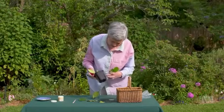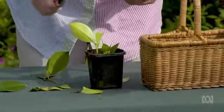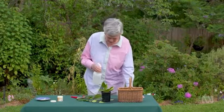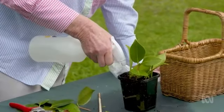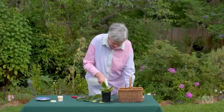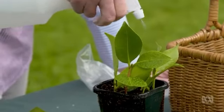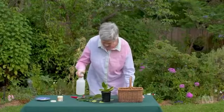You will see the little roots coming out the bottom, and that tells you it's time to move them on. As with any cuttings, it's important to keep them moist, and a little misting spray does it well. Sometimes if you use a great big watering can, it can dislodge the cuttings. But this gives enough moisture and plenty of humidity around the plants for them to get going.